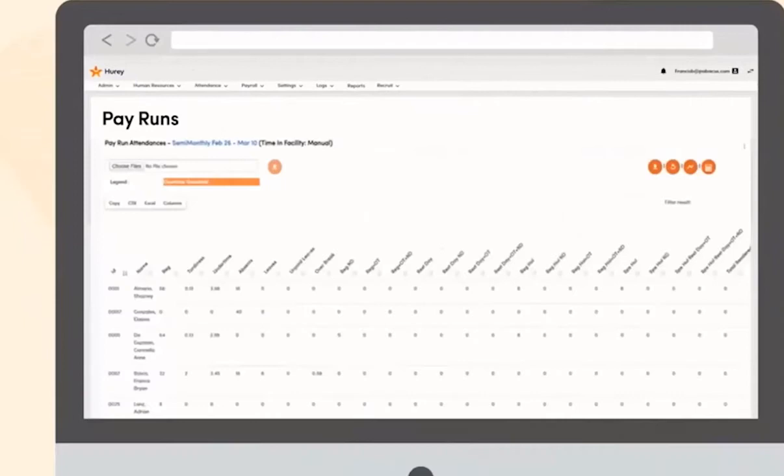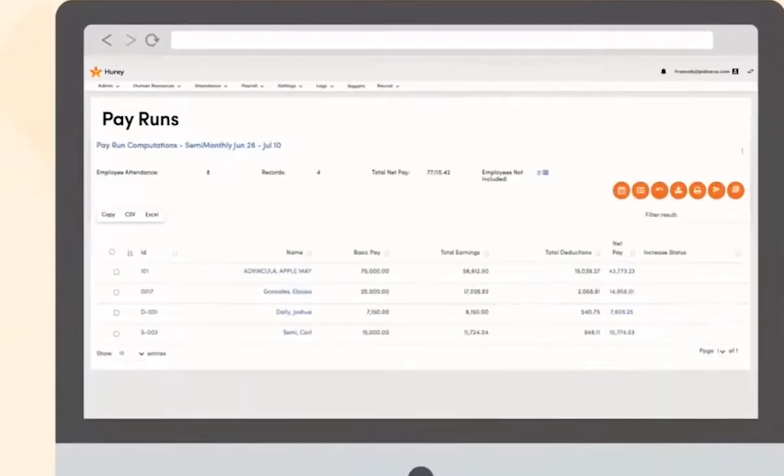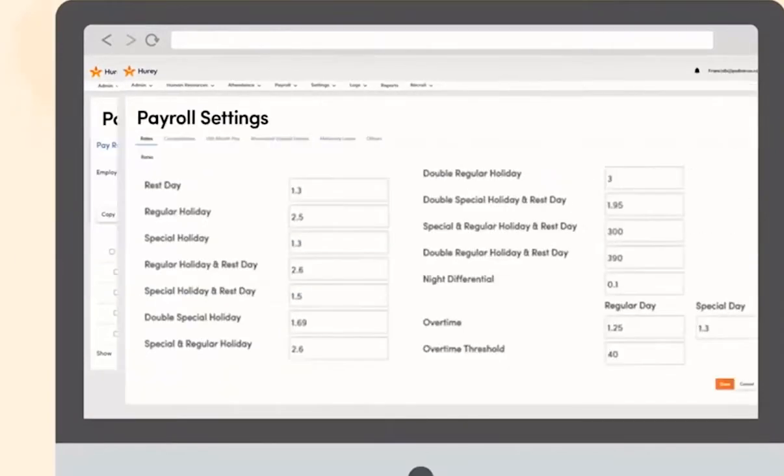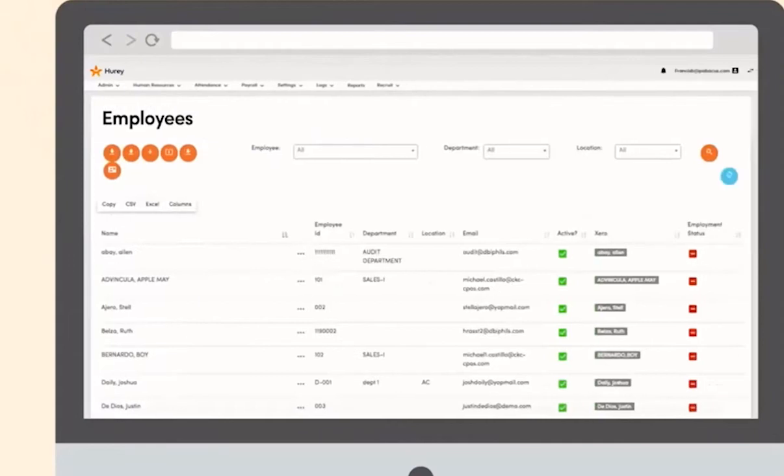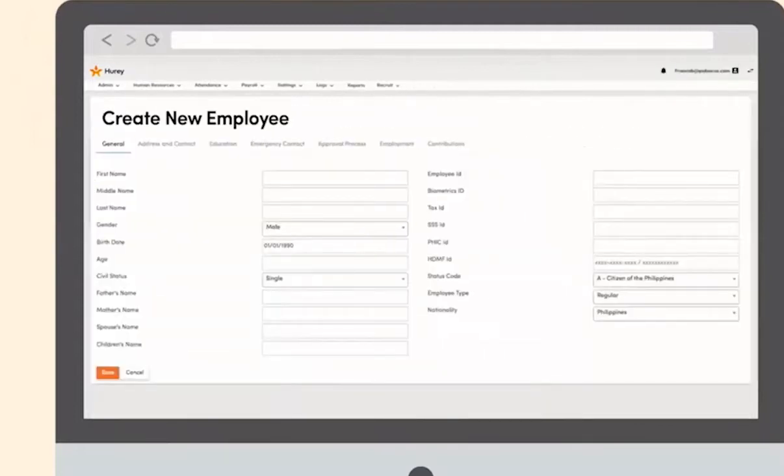Hooray automates most HR and payroll processes for better management of your employees' information and your organization's financial records. Hooray has easy-to-use payroll system that can be customized based on your requirements. Hooray stores employee 201 files and information including visas, Emirates IDs, labor cards, medical insurance, occupational health cards, and others.